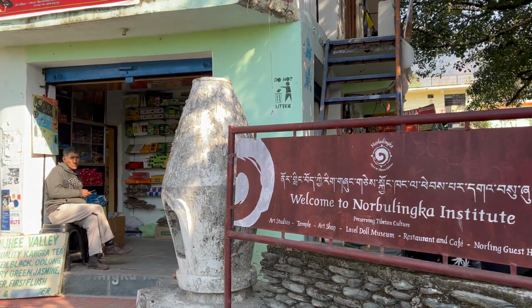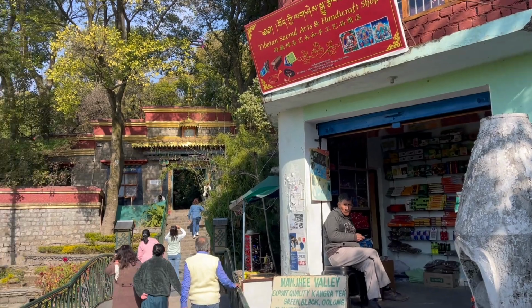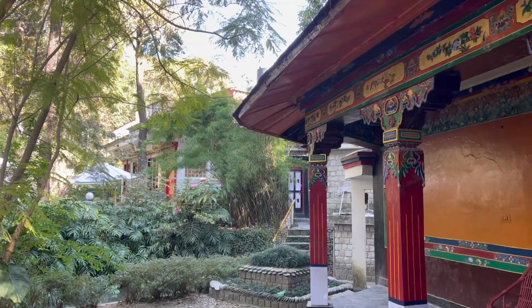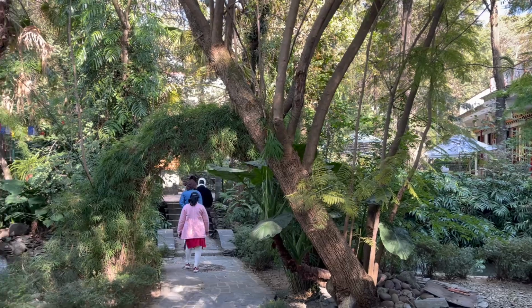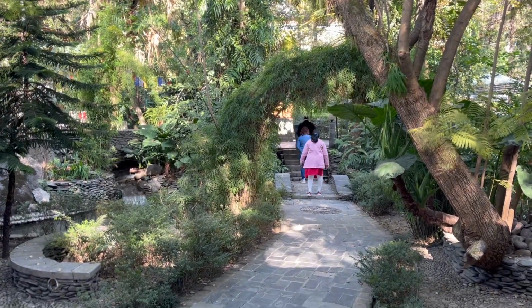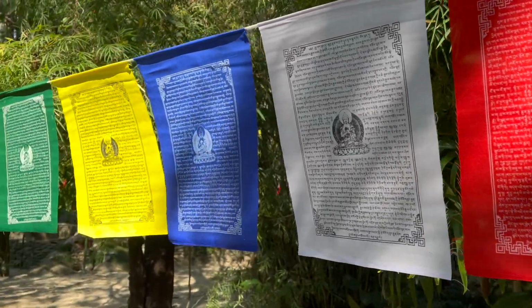The next spot for today is Norbulingka Institute. This too is pretty close, like 10 minutes drive from Dharamshala Cricket Stadium. There's an entrance ticket of Rs 50 per person. It is open every day from 9 am to 5:30 pm. Norbulingka is dedicated to preserve the Tibetan culture.